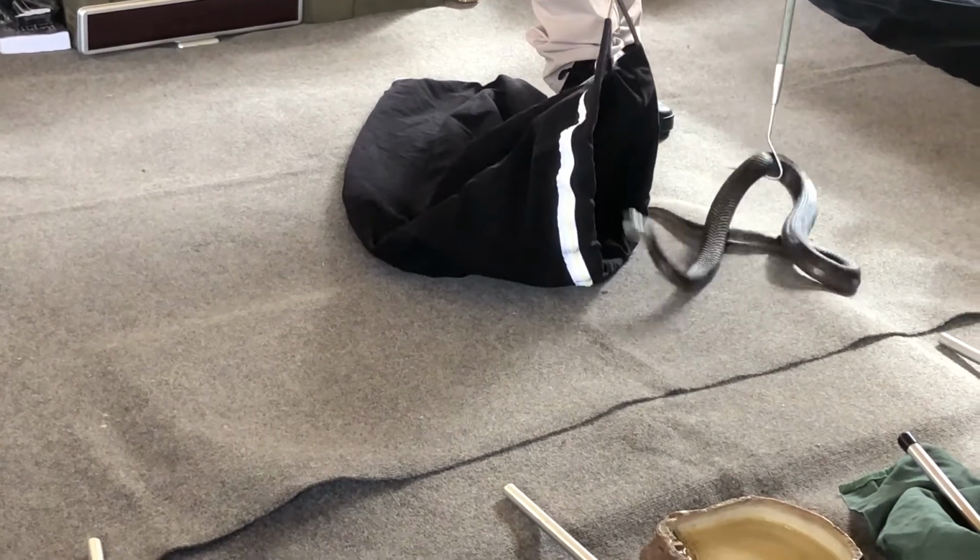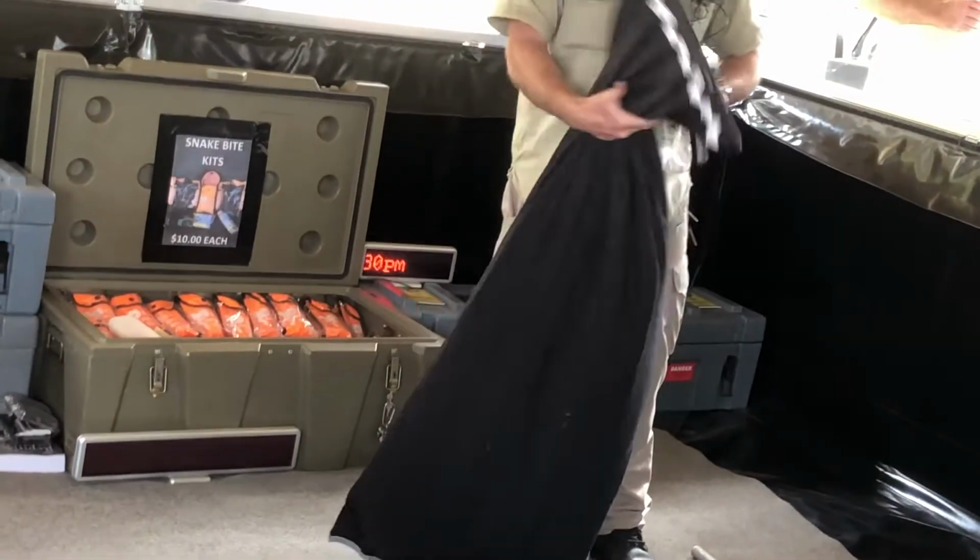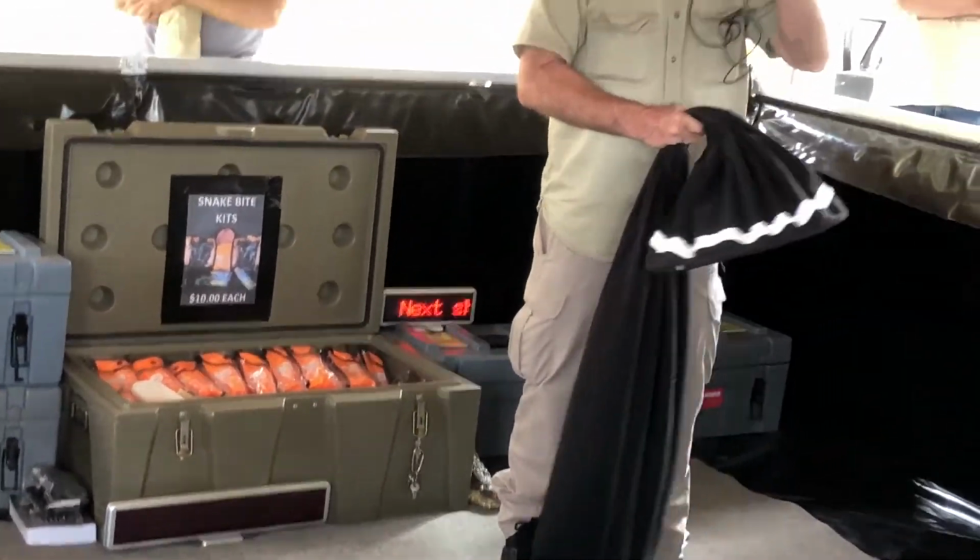No, you jump in the bag. There you go. Real light brown colour too, do they? Oh yes, yes, they certainly do. They come in lots of different colours. Absolutely, yes.